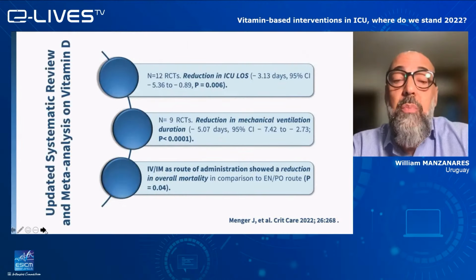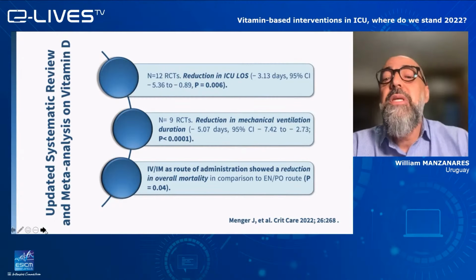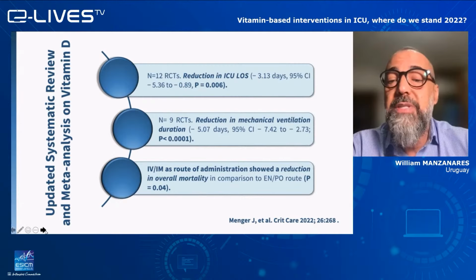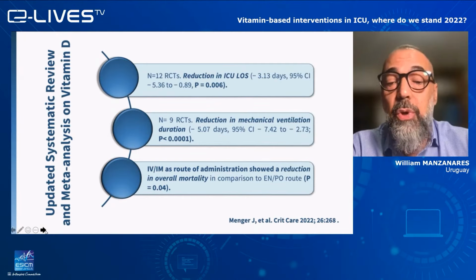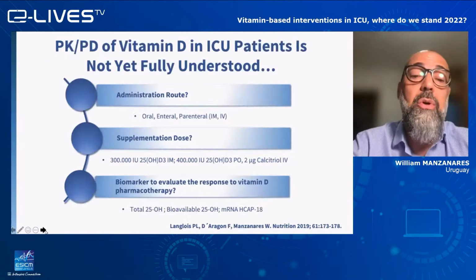in ICU patients. And moreover, the authors demonstrated that vitamin D was associated with a reduction in ICU length of stay, as well as a reduction in the duration of mechanical ventilation. And it is very interesting that those trials that supplemented vitamin D by intravenous route showed a significant reduction in overall mortality in comparison to those trials that supplemented vitamin D by enteral or oral route.